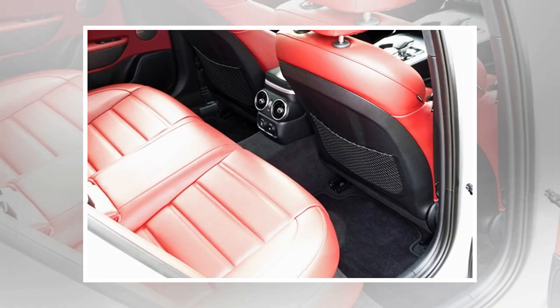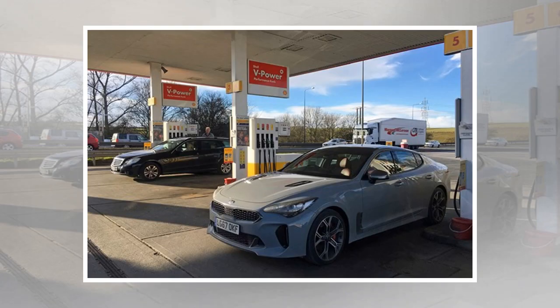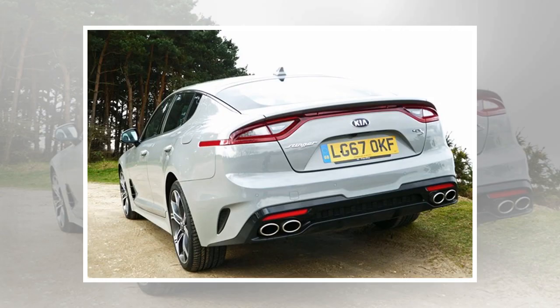Kia is careful to label the Stinger Gran Turismo, rather than a sports car. And, though the performance can be ferocious, they don't pitch it against the likes of an Audi RS4 or a BMW M3, or a Mercedes C63 AMG. You can drive it like a limo, using the acceleration only for overtaking.